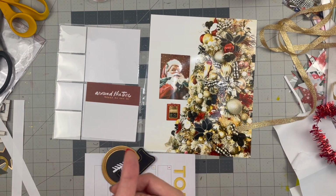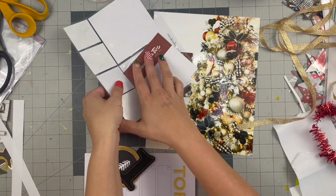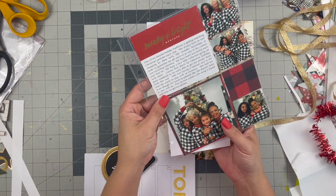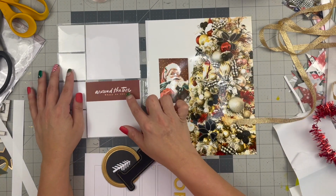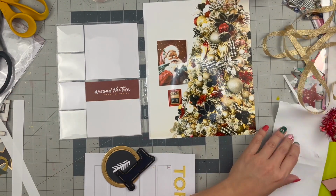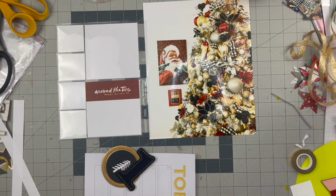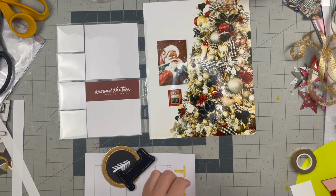Okay, let's move on to story number 10. I just finished up 9, which was on the back side using this page protector. And so on this flip side, I still want to utilize these cards. So around the tree is perfect to start, actually, because I haven't shared a story about decorating the tree here or the house and what the decorations look like.